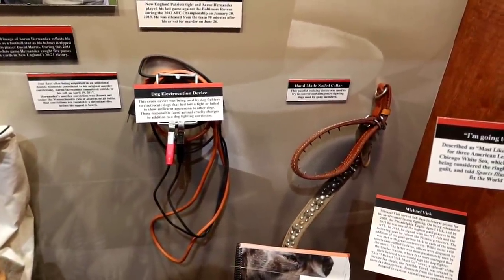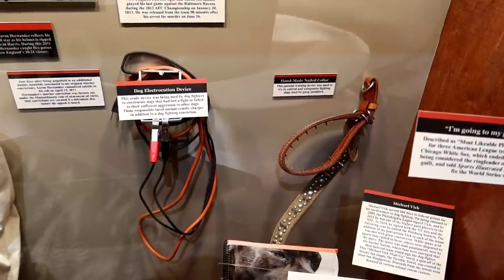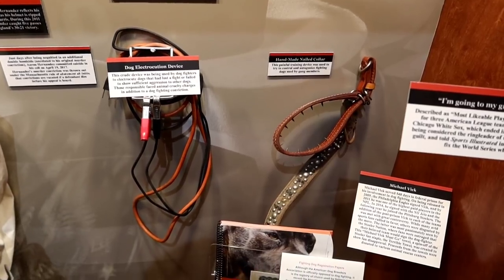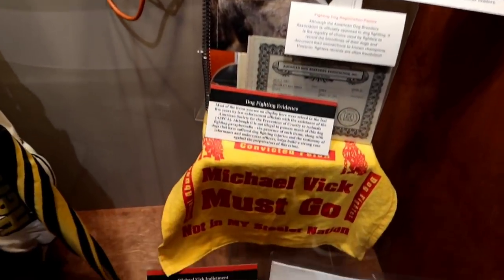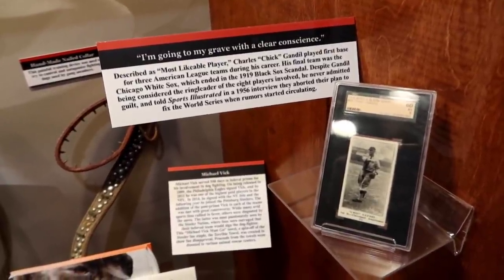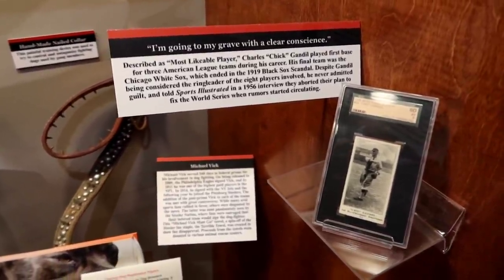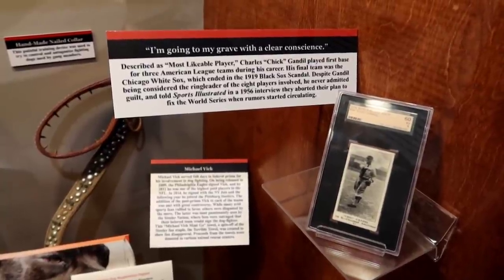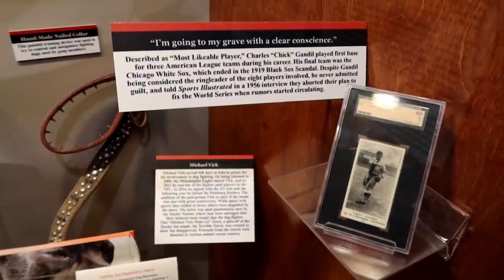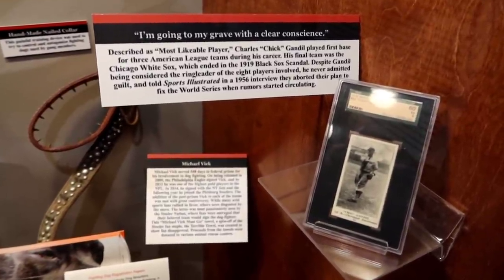Those are dog torturing devices, spiked, nailed collar on the inside. Claims that his wife did not want him to keep a gun associated with murder, so he sold it to a pawn shop. And then this was a baseball card from someone from the 1919 Black Sox scandal. Unlikely. Stating all the way until his death, he was innocent.